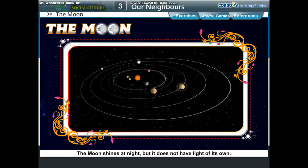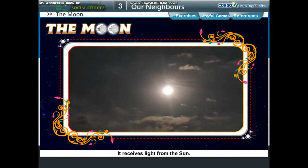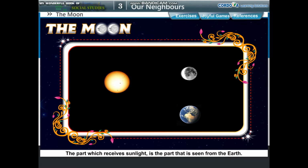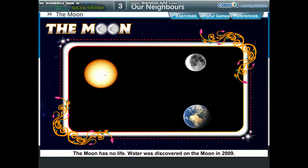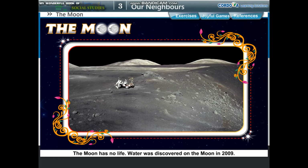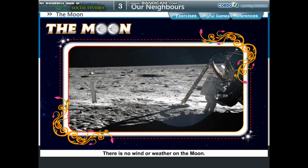The Moon shines at night, but it does not have light of its own. It receives light from the Sun. The part which receives sunlight is the part that is seen from the Earth. The Moon has no life. Water was discovered on the Moon in 2009. There is no wind or weather on the Moon.